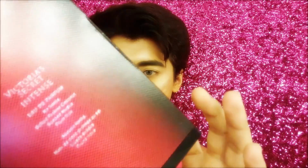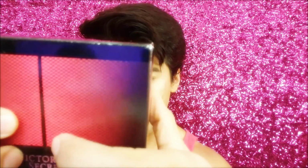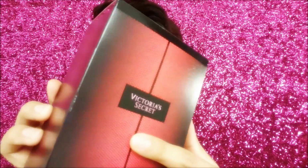Just kind of has this lacing around there, kind of like pantyhose lacings. I wish this kind of opened like this, like a dresser or like doors right here. I wish it just kind of opened like that. It kind of has the notes in the back labeled right there. It's in this very pretty raspberry kind of red with this very glossy silver pink kind of writing around it. Victoria's Secret right there.